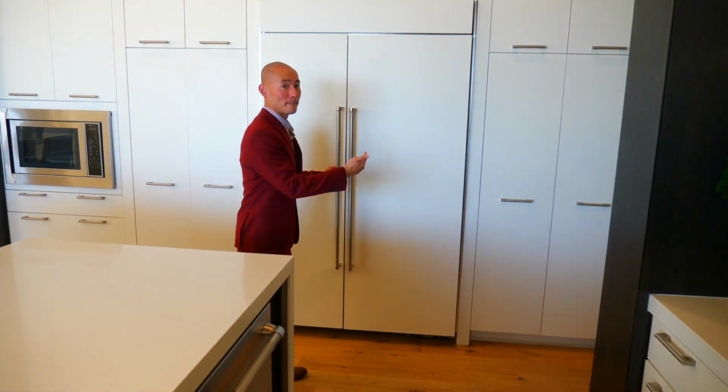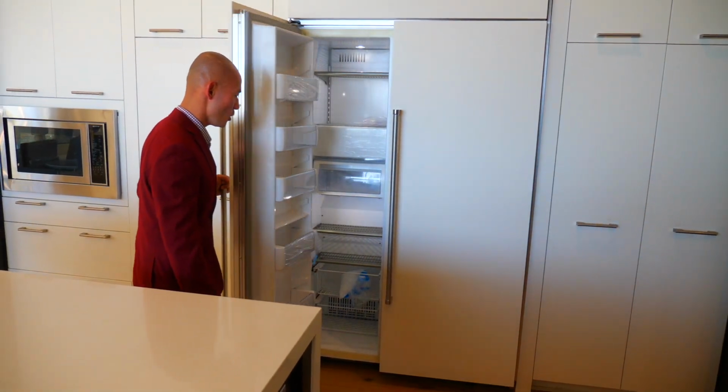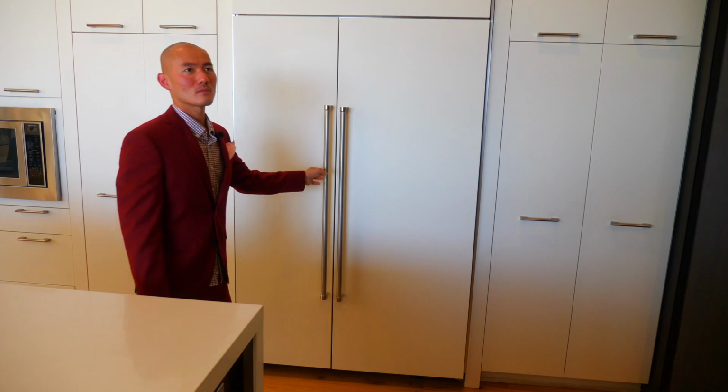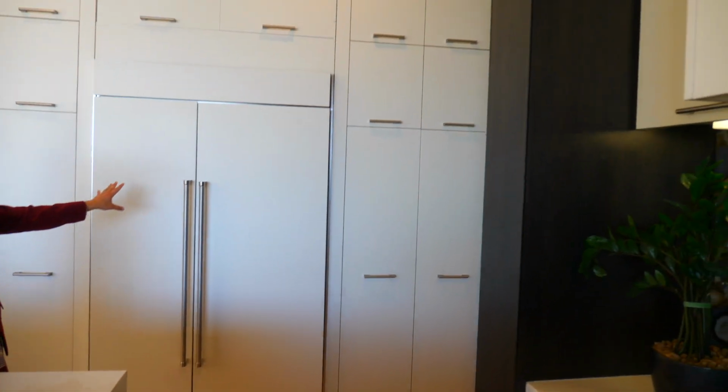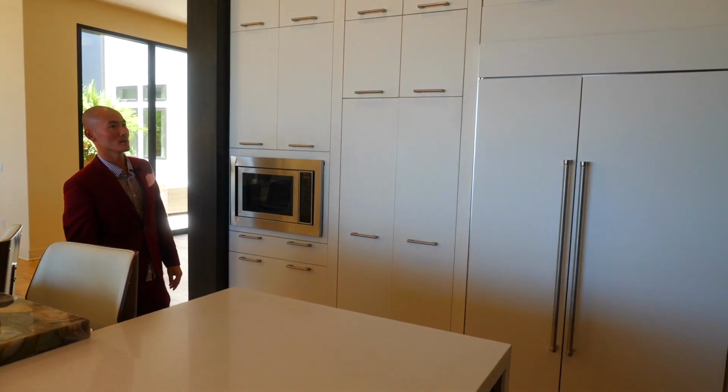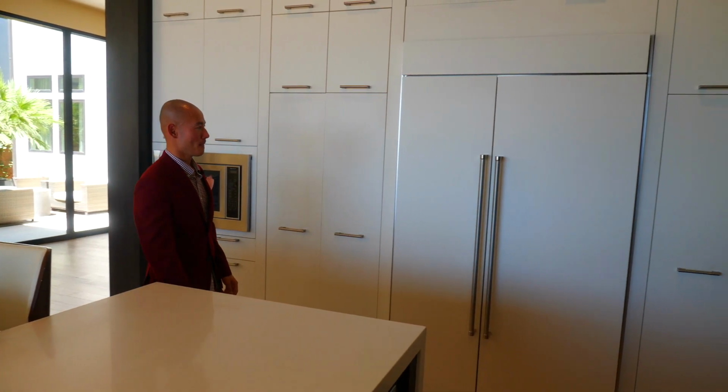Built-in. We got a built-in refrigerator here. Let's check it out. Nice, right? Oh, you know, by the way, check out these white cabinets right here, right? Look at this. Check this out. Oh my God. Nice, right?